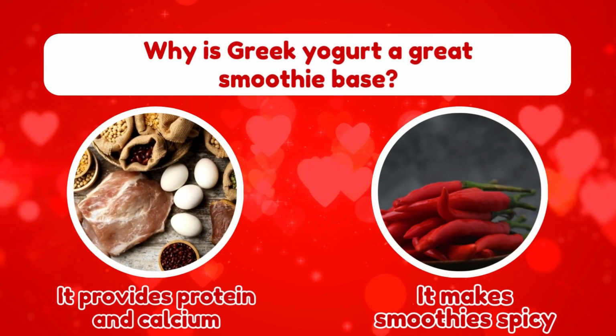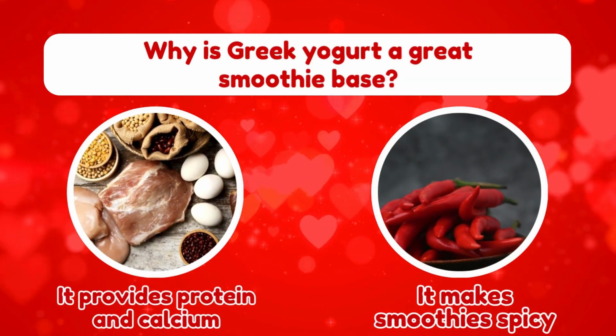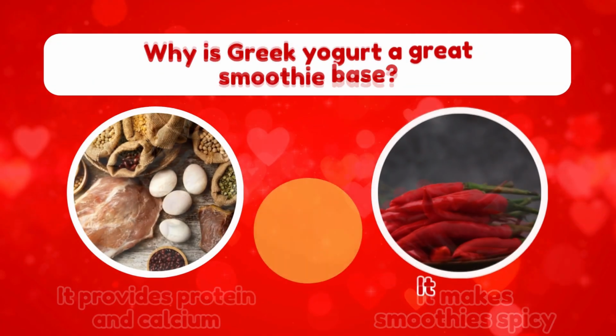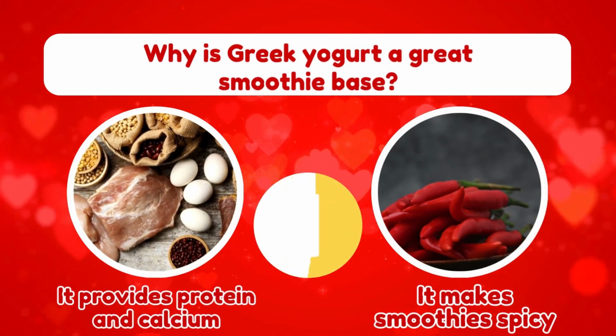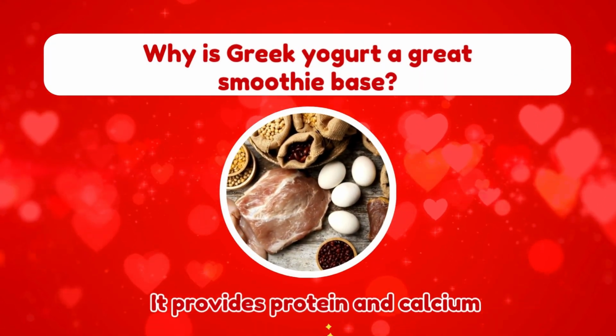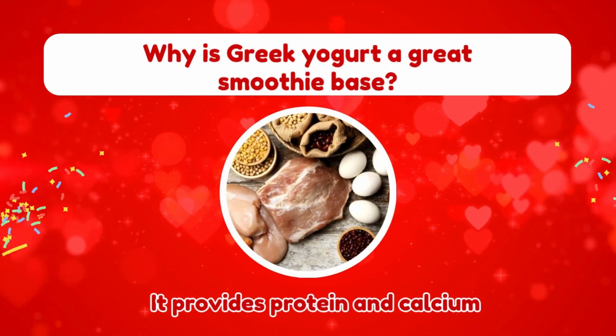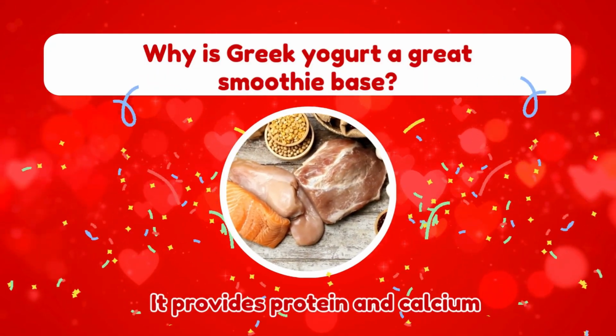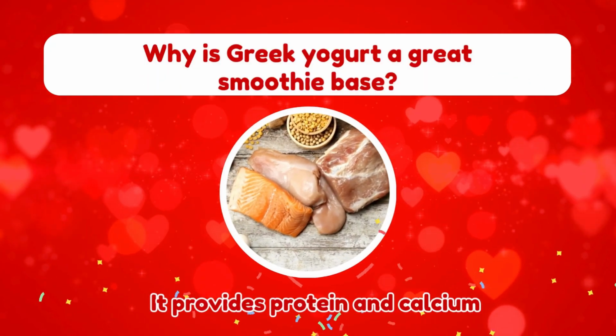Why is Greek yogurt a great smoothie base? It provides protein and calcium, or it makes smoothies spicy. Greek yogurt is packed with protein and calcium, perfect for a creamy and nutrient-rich smoothie. And nope, it won't make your smoothie spicy.